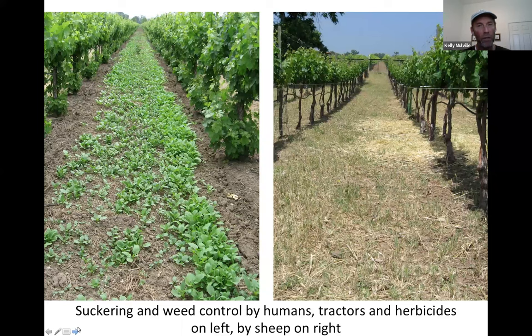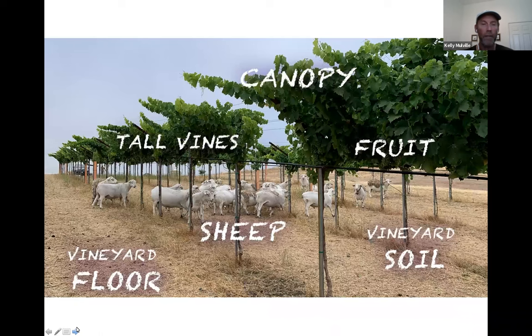And on the side where I was managing it, we didn't have to do any mowing. We didn't have to do any fertilizing. We didn't have to do any suckering. You can see those vines are really bushy at the bottom. Typically that has to be removed by hand or by machine. And the sheep did all that for us and converted that to dung and urine. They also did the shoot tipping, because when the vines got long, they hung down in the rows, and they were able to do that, which is another labor savings. So that was a good indicator that things were on the right path.